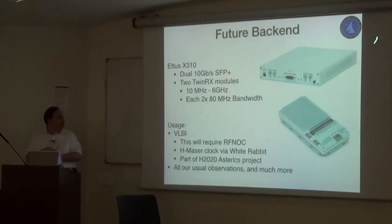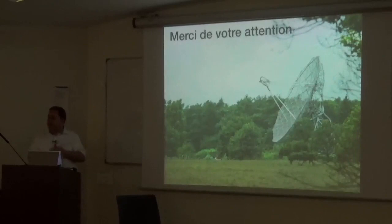And of course, we will also be using this for our pulsar observation, our hydrogen line, all the other stuff that we're doing. So this is a little introduction of what we're doing with GNU Radio and with software-defined radio. And I would like to thank you for your attention.